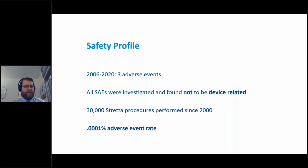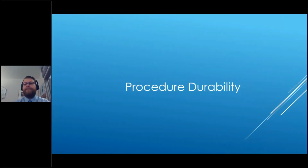So obviously, whenever a patient checks into a hospital, there is a degree of risk, but we have worked very hard to minimize that risk. In terms of durability, we are very proud of the durability for the procedure.